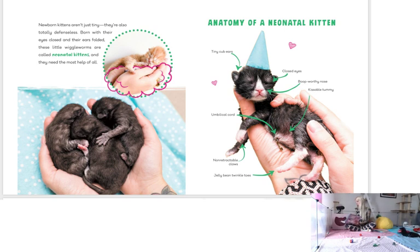So you can see here, we have baby Badger with his cute little paper hat, and you can see what he looks like. He has tiny cub ears. His eyes are closed. He has a boop-worthy nose. Anybody know what that means? When you boop a cat on the nose, you go like this. Boop! You just touch their nose and say, boop. Maybe if you have a cat near you, you can give them a gentle boop too.